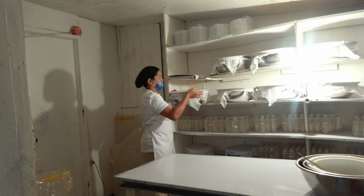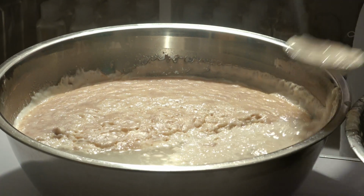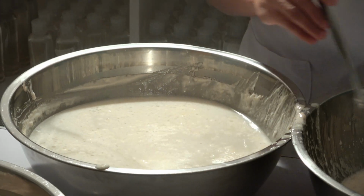Skimming the oil. Once separated, we gently skim the oil from the top. It's like scooping sunshine off a cloud. This oil is now unrefined, untouched, and bursting with natural nutrients.